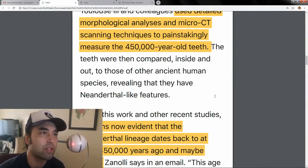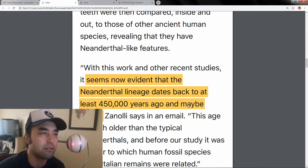So the teeth were then compared inside and out to those of other ancient human species, and it revealed that they have Neanderthal-like features. So it's pretty safe to say that it does belong to a Neanderthal, although there is a margin of error here. It might not. But so far, everything seems consistent that it is a Neanderthal tooth.